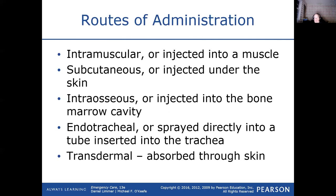The problem, obviously, is the expense. An auto injector is very expensive. The brand name best auto injector out there is like $500 to $600 for a package or two. So the state now allows EMTs to actually draw up the medication, because it's much cheaper.